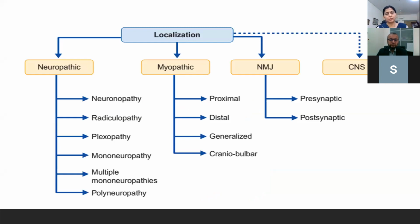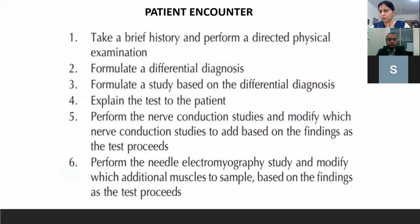So we've already gone through a list of peripheral nerve disorders, both neuropathic and myopathic. One of the main aims of any neurological encounter, and especially nerve conduction, is localization. So we want to know where the lesion is. Most of the time we're using these as tools to see if it is a neuropathic process, a myopathic process, or related to the neuromuscular junction. And a lot of times we may be excluding these disorders because there may be some other etiology going on.